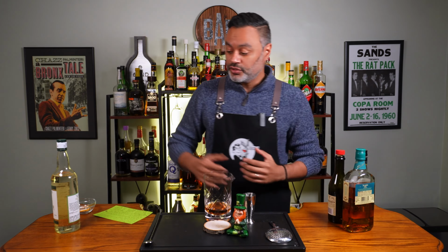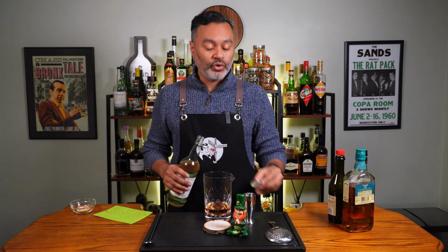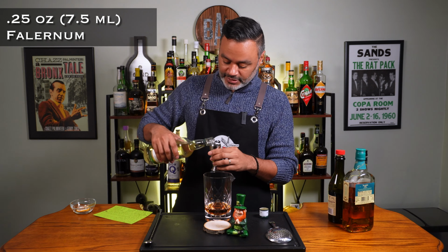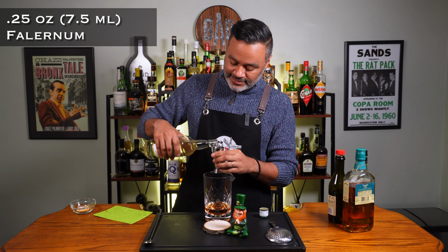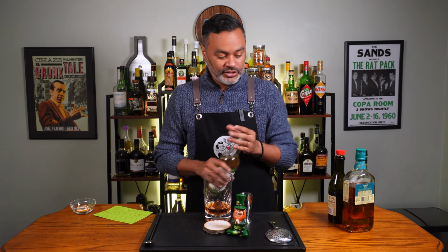And then we're gonna be using, this is fun, some Falernum. I got some velvet Falernum here. We're also gonna be doing a 1/4 ounce of that, and that's gonna have some nice spice notes. So we're gonna get some spice, we're gonna get some herbs, we're gonna get a whole lot of flavor in this bad boy. So I'm really excited to have that.